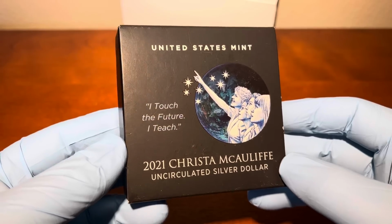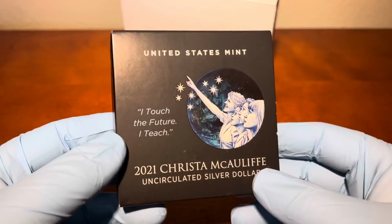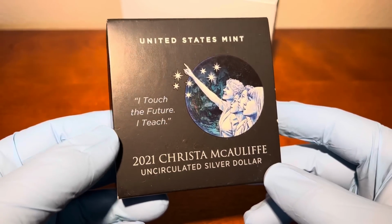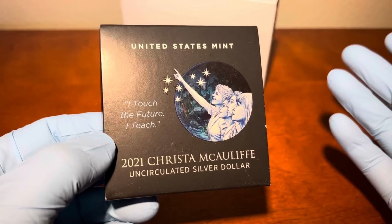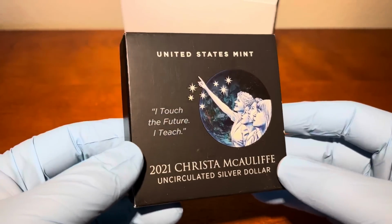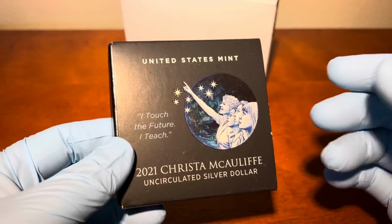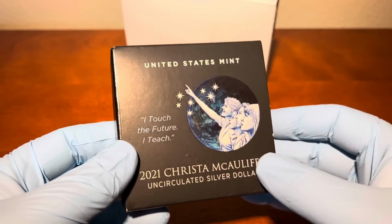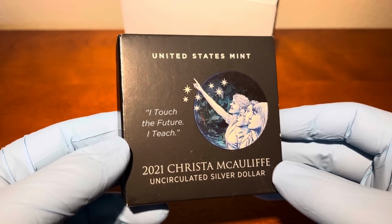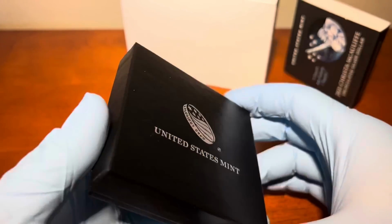But this is actually a really cool commemorative coin to commemorate this lady here, Christa McAuliffe, a teacher who was supposed to be embarking on a journey in outer space, and we all know what happened with her journey shortly after takeoff. So the U.S. Mint had done a commemorative coin for Christa McAuliffe. This is the uncirculated silver dollar version, and I finally took the plunge.